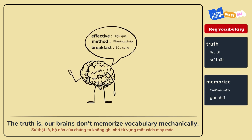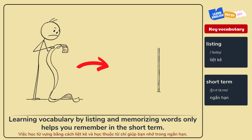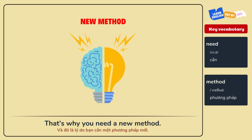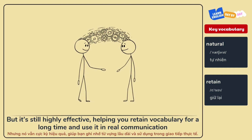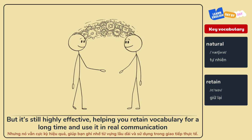The truth is, our brains don't memorize vocabulary mechanically. We remember better when a word is linked to real-life experience and emotions. Learning vocabulary by listing and memorizing words only helps you remember in the short term. Without using the words in real-life situations, you will easily forget them. That's why you need a new method. It's a method that's natural and effortless. But it's still highly effective, helping you retain vocabulary for a long time and use it in real communication.